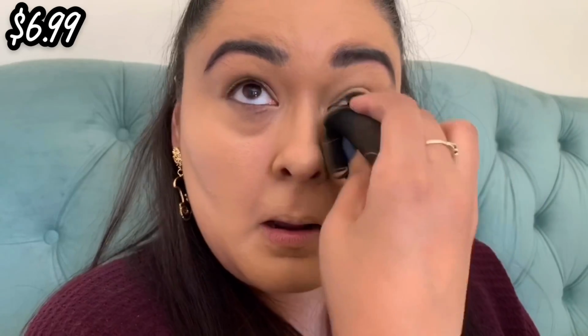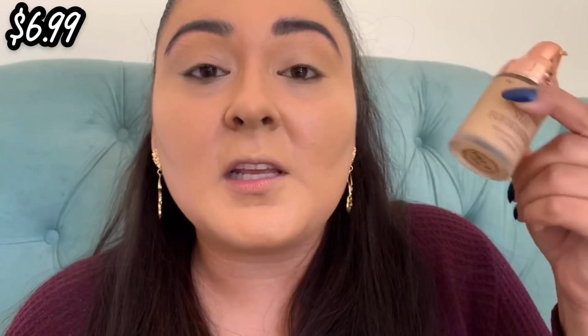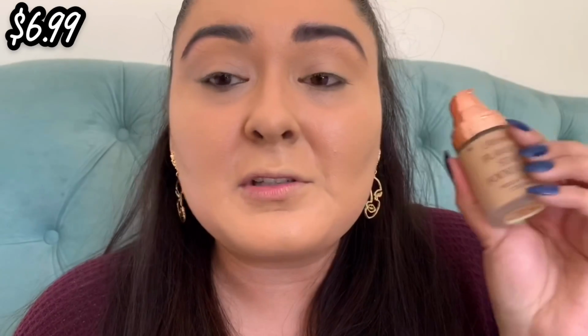This better not turn into a fail video, I swear. I think I put too much. I applied way too much. I'm so heavy-handed with everything. I just put a ton of product for no reason. So learning lesson, if you buy this foundation, you don't need too much because it's full coverage. It's just beautiful on the skin.